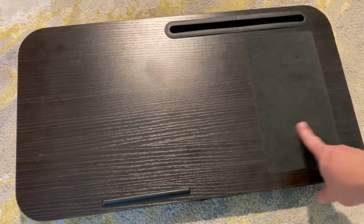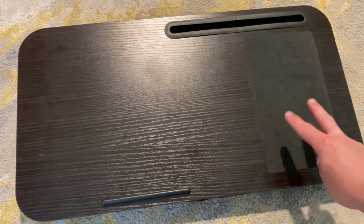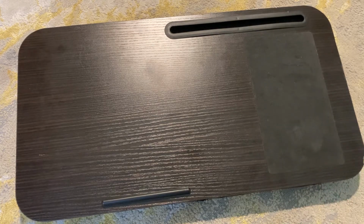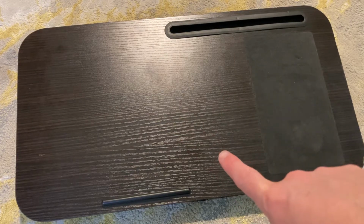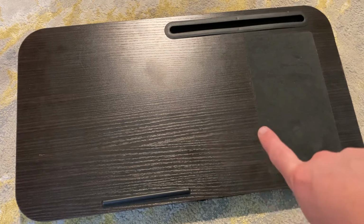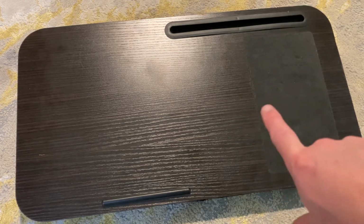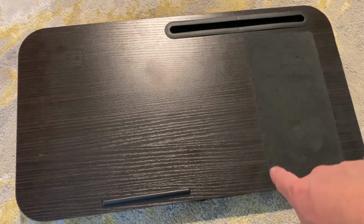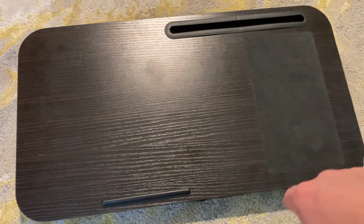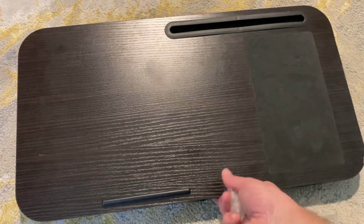The grip on here is perfect. I never have any of my devices slide off. It works really great with a mouse. I use this thing all the time. I've used this lap desk more than anything else. I use it while I'm driving and traveling, while I'm in hotels. I've used it in my bed. I've used it even when I'm working on something on a laptop while the kids are watching something or I'm watching them play outside, I'll put that right on my lap and use it. It's incredible. So this is the only one I can recommend like it.